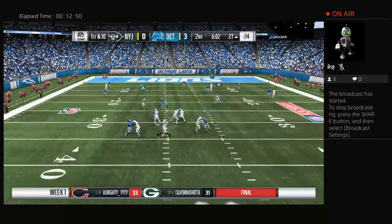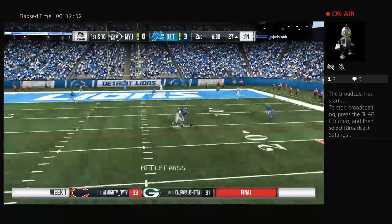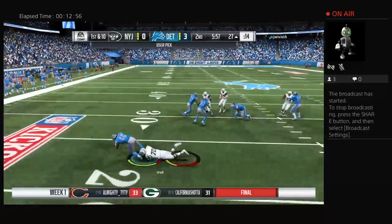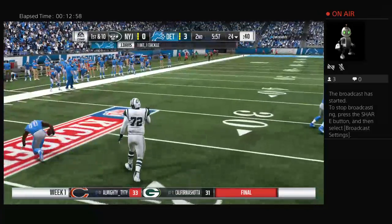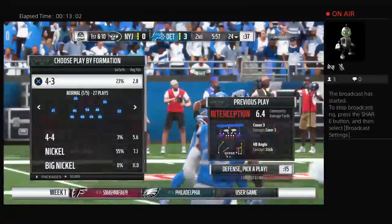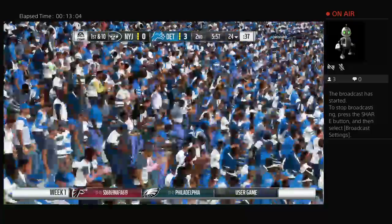On 1st down, Darnold. Oh, a ball batted in the air, and now it's intercepted. Picked off by the linebacker, Jared Davis. And they have the football and will take over at the 24-yard line.